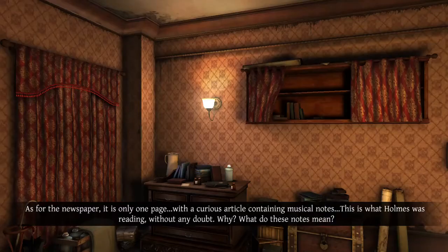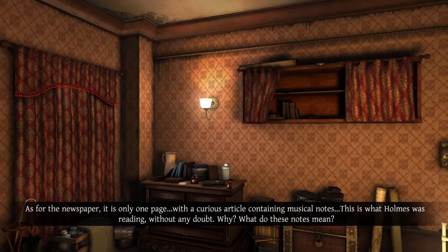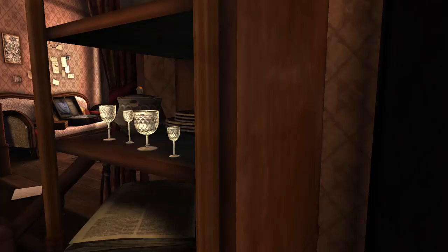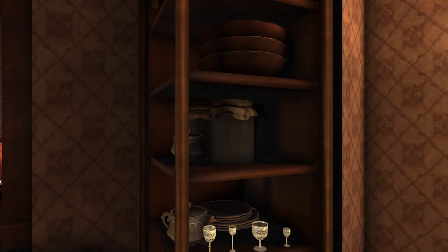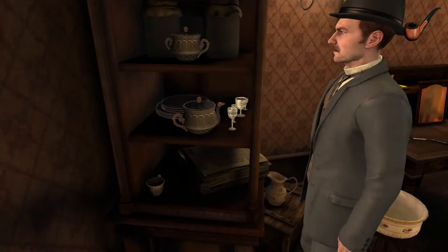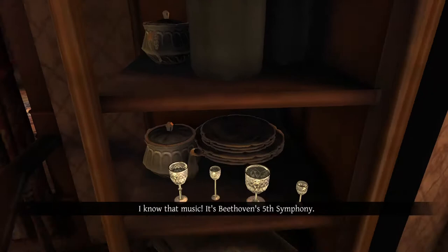As for the newspaper, it's only one page, with a curious article containing musical notes. This is what Holmes was reading without any doubt. Why? What do these notes mean? These crystal glasses might help me reproduce the notes in the newspaper. I know that music. It's Beethoven's Fifth Symphony.